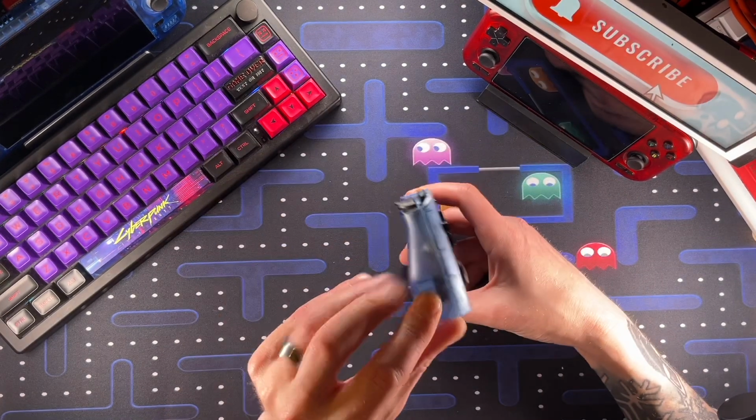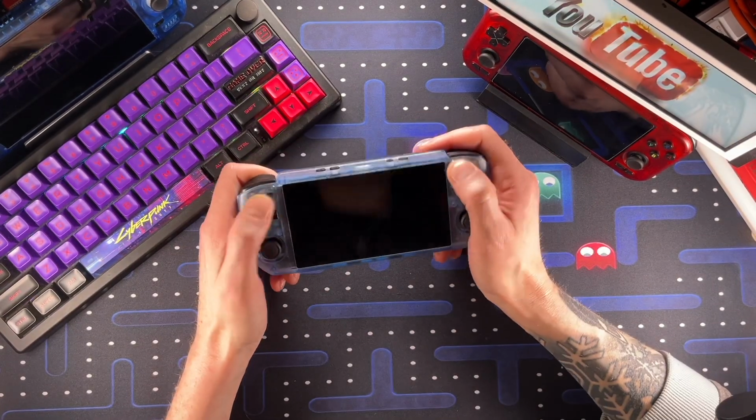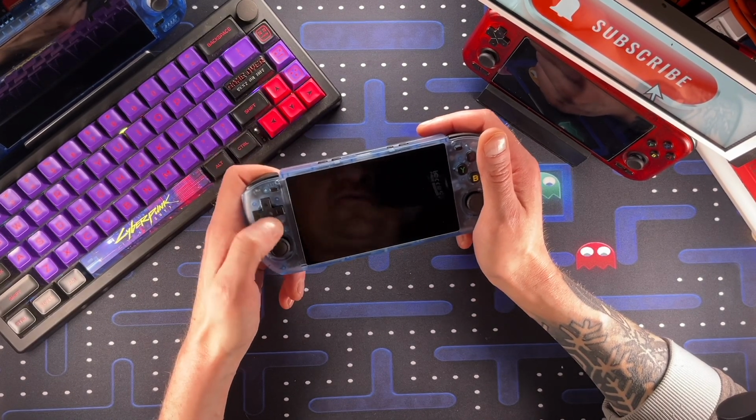There's nothing on the sides of this device but these beautiful grips that we have on here. On the front here, we do have start and select. Right here, we do have a pretty stiff D-pad. Not the worst Powkiddy D-pad I've come across, but it's very touchy. This is an extremely touchy D-pad.